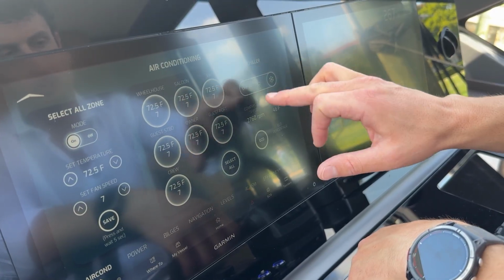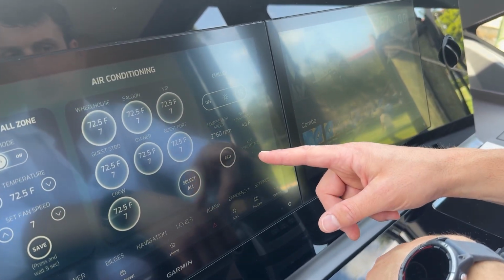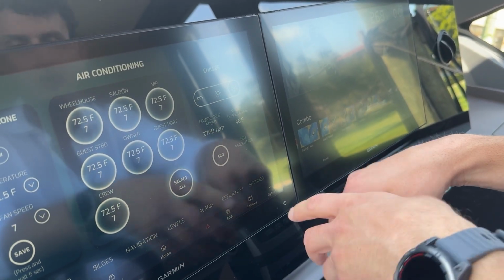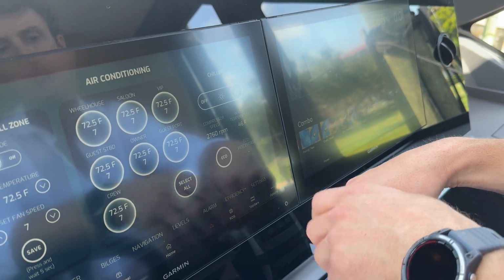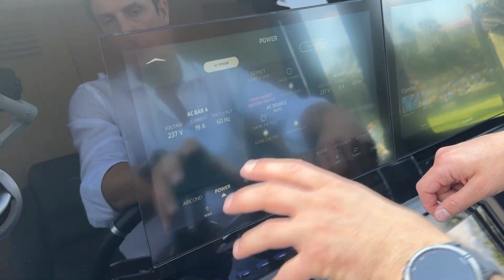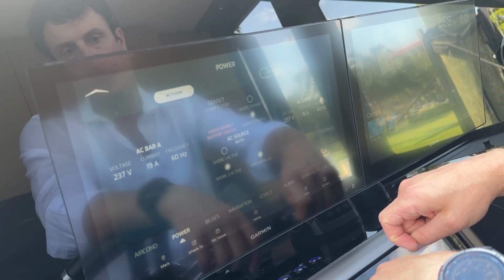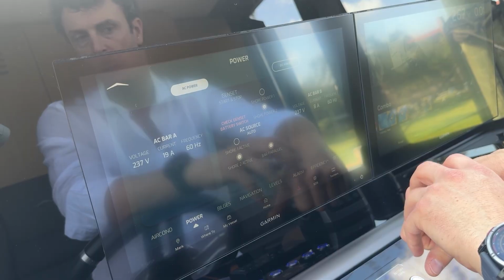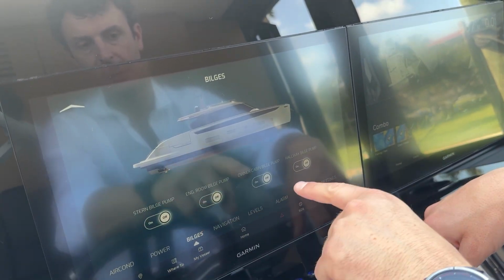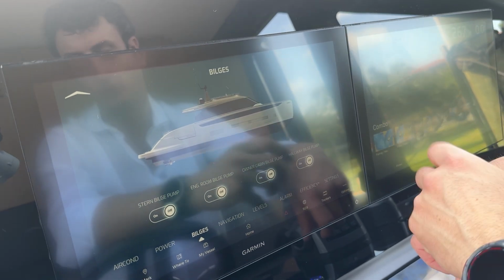Here is the control of the chiller, which goes either winter or summer mode, and obviously in line with the DNA of the Seadeck series is the eco mode, which may not be that popular in Florida given the heat of the area, but it's obviously good to have. You can control your power, so the source. Right now we're in shore power 2, which is the one providing voltage on the boat. You can check the status. You can look at the bilges and activate them manually. Obviously they would also activate automatically.